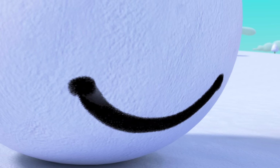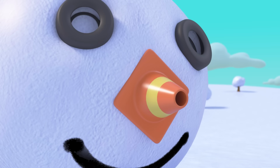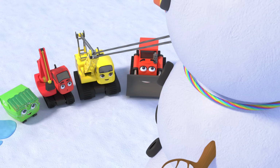Look, there's the mouth. Digley also bought some things. A traffic cone for the nose and some old tires for eyes. Nice teamwork. There, it's finished.